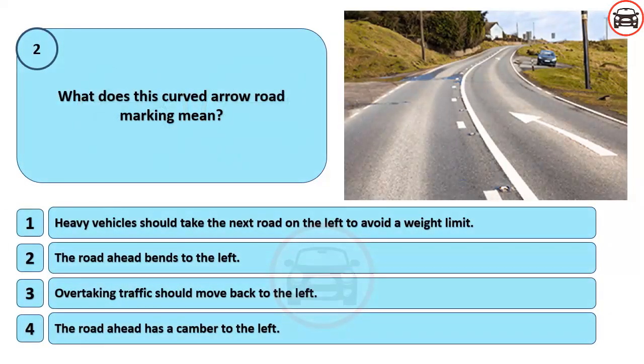What does this curved arrow road marking mean? 1. Heavy vehicles should take the next road on the left to avoid a weight limit. 2. The road ahead bends to the left. 3. Overtaking traffic should move back to the left. 4. The road ahead has a camber to the left.